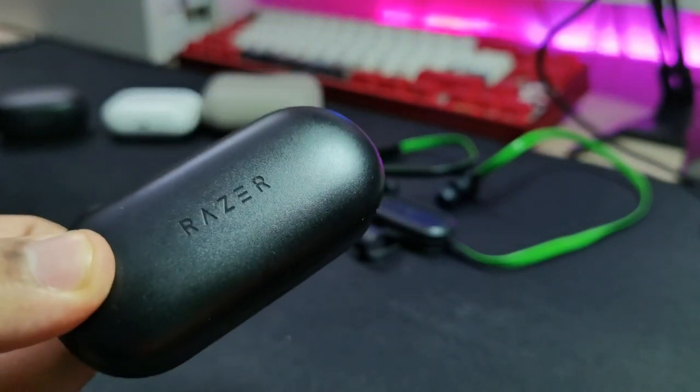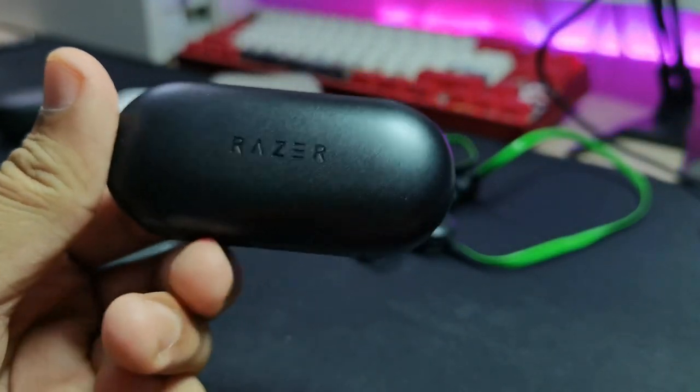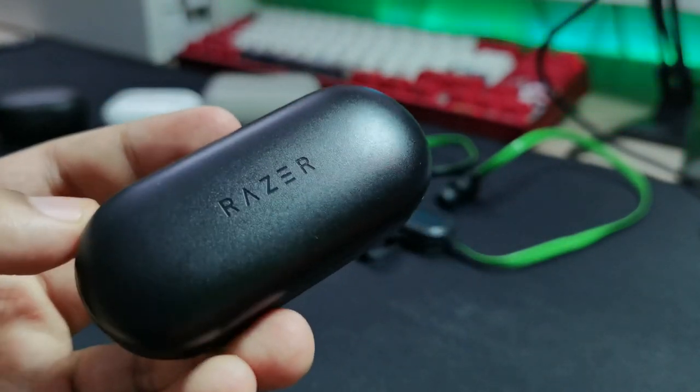Very good gaming mode. And yeah, overall package, I don't think Razer did badly here. When it was released, it's good. Back in 2019, I think this is a very solid earbud. The case might feel a little bit cheap, but it is generally a very good earbud.